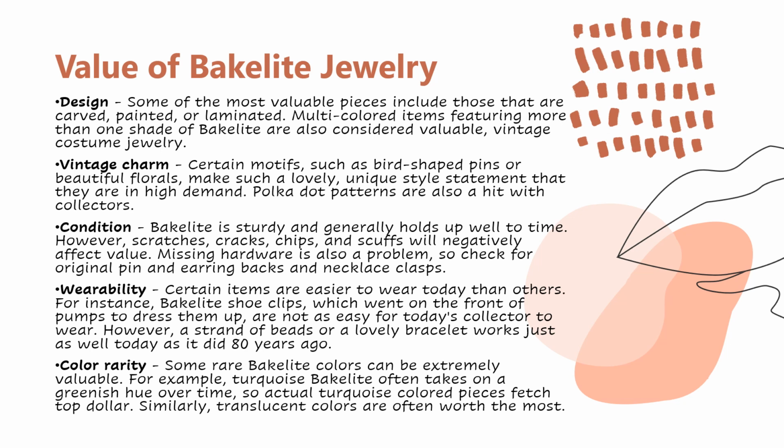Vintage charm. Certain motifs, such as bird-shaped pins or beautiful floral, make such a lovely, unique style statement that they are in high demand. Polka dot patterns are also a hit with collectors. Condition. Bakelite is sturdy and generally holds up well to time. However, scratches, cracks, chips, and scuffs will negatively affect value. Missing hardware is also a problem, so check for original pin and earring backs and necklace clasps.